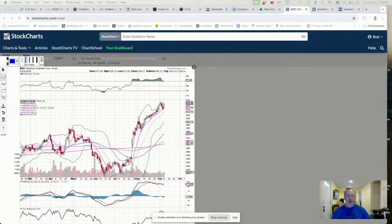And this week, we're going to be focused in on big defense name Northrop Grumman. NOC is the symbol on this one. So let's take a look at this chart. It's been very strong for the past 6.5 weeks and see if we got some more upside to go.